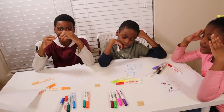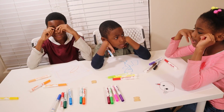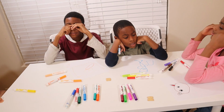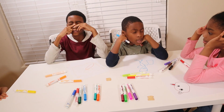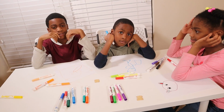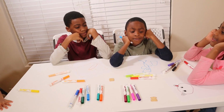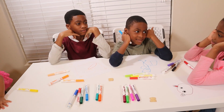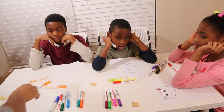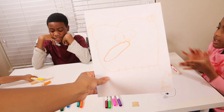So now we're gonna vote. Whose bear do you vote for, Amara? All right, one vote for Ekena. Then, Obi. Can I vote myself? No. Ekena. Okay. And then, Ekena, who do you vote for? Obi. Obi, all right. So, Ekena's bear is the winner of this round. Good job, Ekena. You did so good.